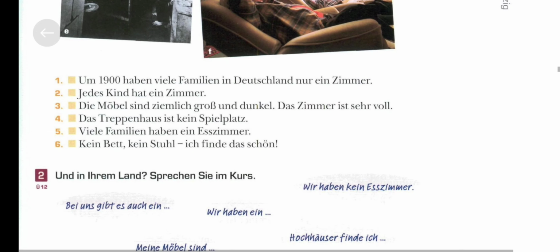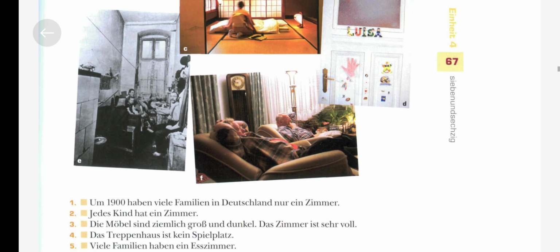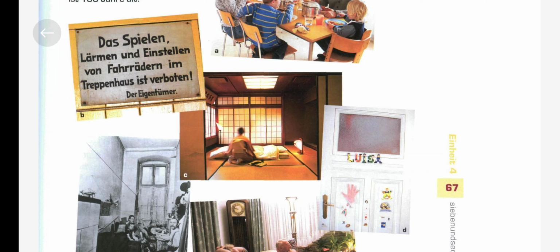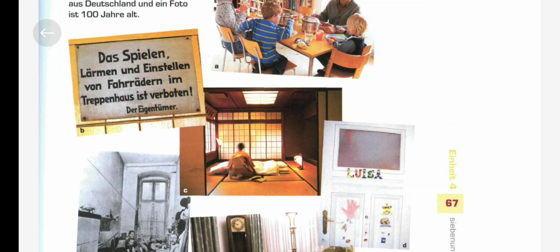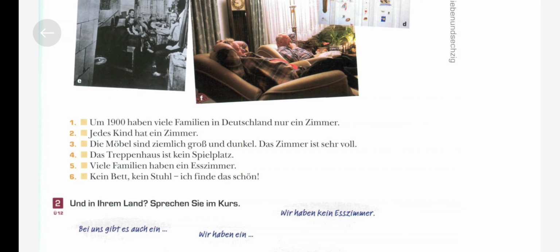The fourth one is: Das Treppenhaus ist kein Spielplatz. Spielen, Lärmen und Abstellen von Fahrrädern im Treppenhaus ist verboten. I guess this one goes with B1. This sentence means playing, making noise, and storing bicycles in the stairwell is prohibited. This one goes with this picture only.